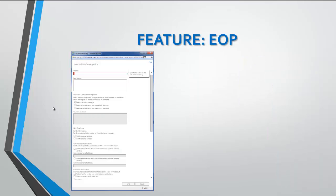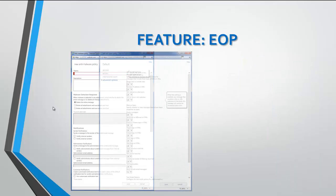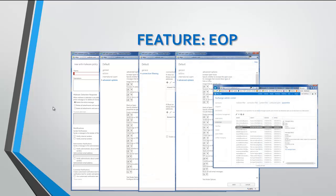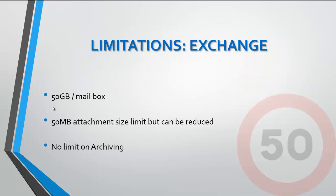Exchange Online Protection, this is your anti-spam and antivirus. Basically, it's exactly the same as what you get currently with Exchange Online Protection. It is Exchange Online Protection. However, if you're running Forefront or something equivalent in-house, that can go away, and you can see it's pretty comprehensive here. The one that Microsoft puts on is pretty comprehensive.